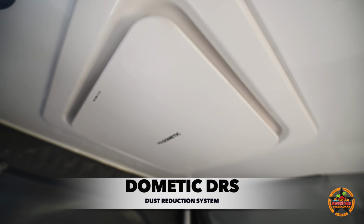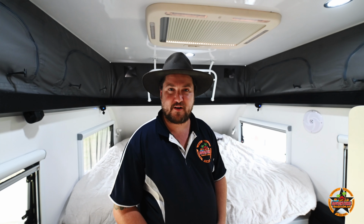So we've just spent about 20 kilometers on dirt roads. As you can see, this is the result of the outside of this brand new van. And what we're going to do is take a look inside and see the result of what's happened whilst running the DRS. We just set this up to do a photo shoot for our website and that sort of stuff, so we want this to be relatively clean.